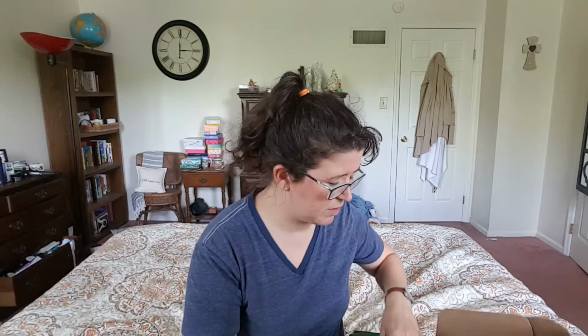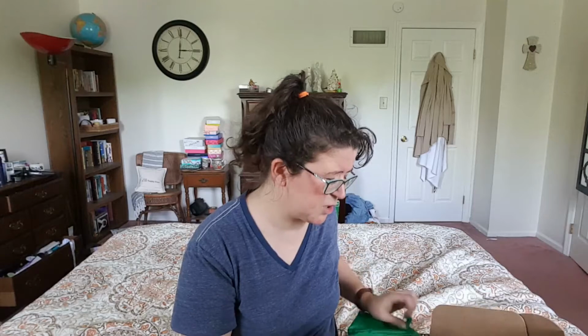It's always really nicely packaged. I think it's just really well done. They're very careful to make sure things don't break and don't spill, and a lot of thought is put into it. And you get this little card. They changed it up a little bit.